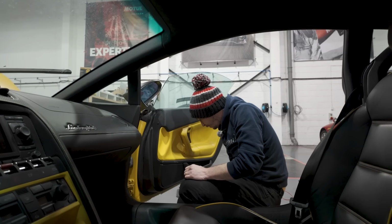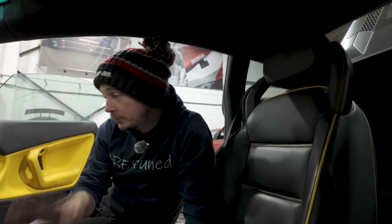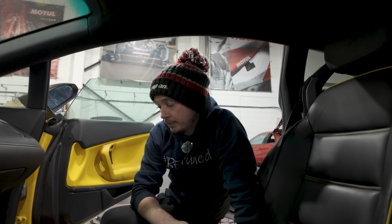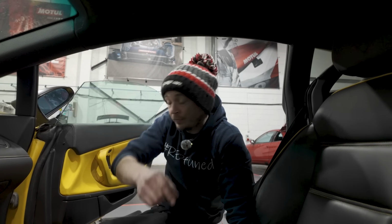That is it. So, if anyone knows how I can code that bloody key in, hit the comments. Because at this point, I have to rely on a dealer to do it. It's a brand new key. It looks a genuine key as well. It is coded, works all the locks, does everything. It's just not working to a car. So if you know, hit a brother up.